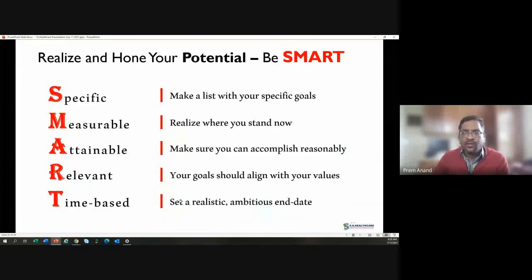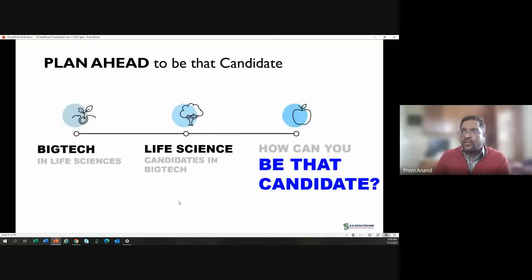Again, I'm not going to go through this slide because I showed this slide in my previous presentation. I always believe this as a smart strategy. So you have to make more specific and smart decisions, have some ambitious goals, and have your time set up and so on. So having said that, it's time for you to plan so you can be that candidate. You want to be that candidate.